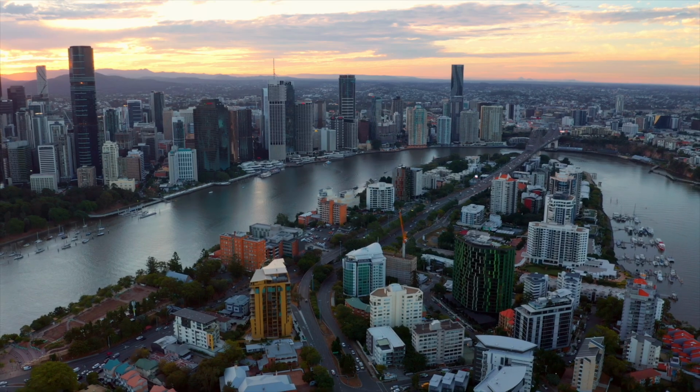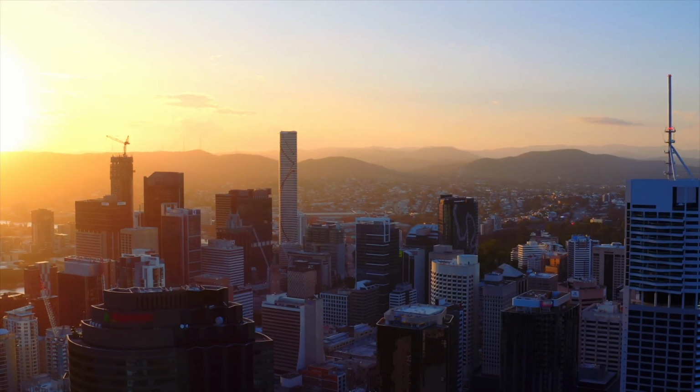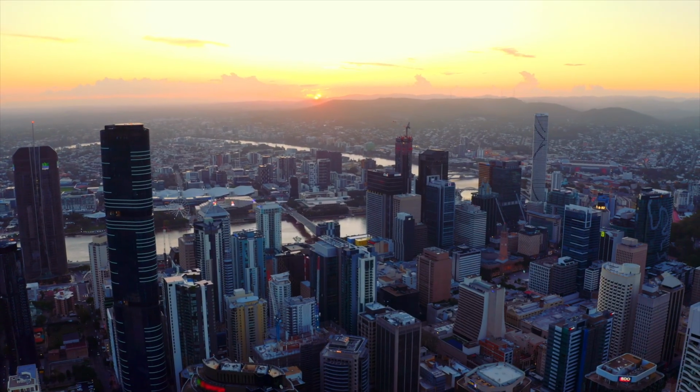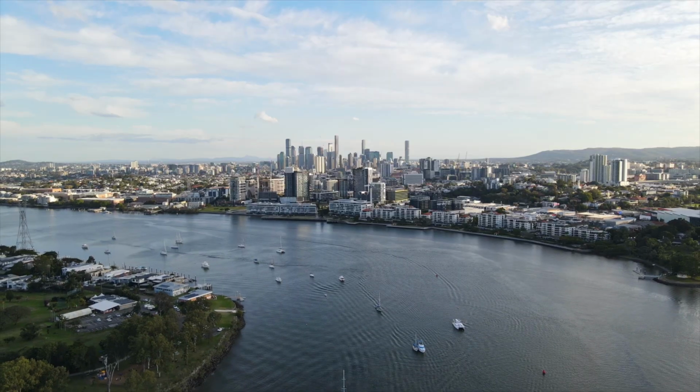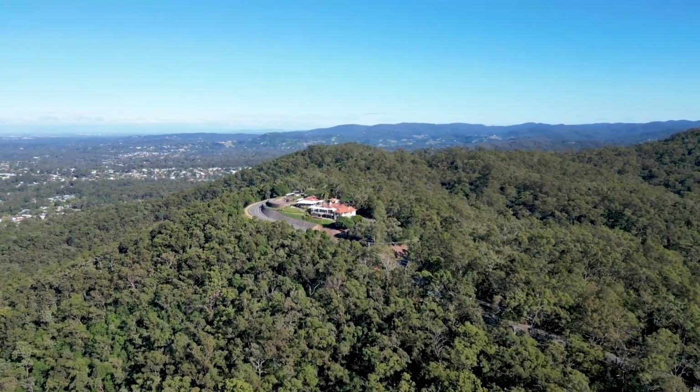So here's the twist. Brisbane doesn't try to impress you. It just is impressive. Chill on the surface, wild underneath, and totally underrated. Now that you know what everyone else is missing, the real question is, will you be the traveler who breezes past Brisbane, or the one who stays and discovers its magic?